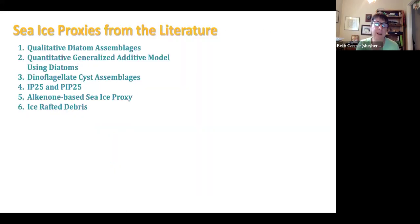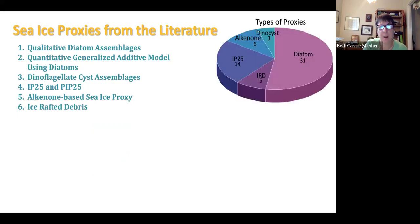So if we look at the literature, at what people do in order to reconstruct sea ice, there's 6 main types of proxies that people use. And this is the distribution of how they break down in our study. I'm going to focus on these 3 really in detail in this talk, because these are the 3 that relate to diatoms. And so this is what diatoms can tell us about sea ice.